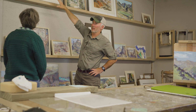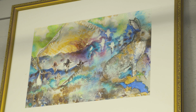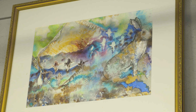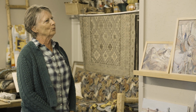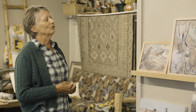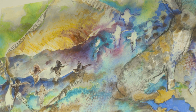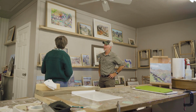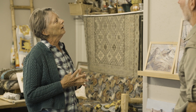This one looks totally different than the others. Tell me about this one. Okay, that's funny. I thought I should have taken that one down. That's kind of another stage I have, more like psychological paintings where there's a lot of symbolism in them. Sometimes when I'm in that mood, I'll do those, and they're fun because they tell me a story. What story is that telling you?